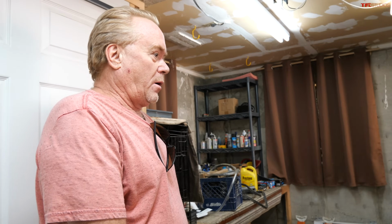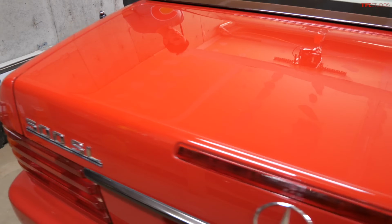It is a beautiful car. I think he bought it to get away from his wife. This is his phone booth. He'd lock the doors and call people.